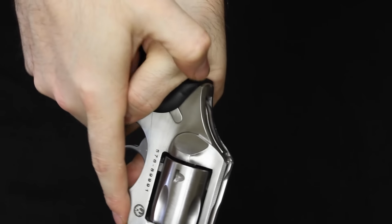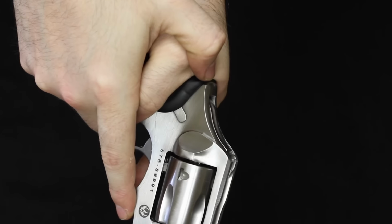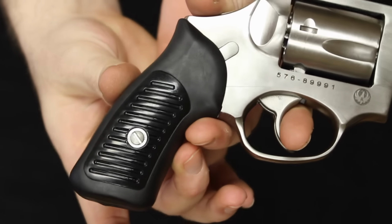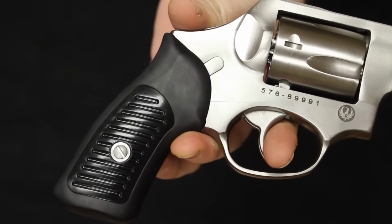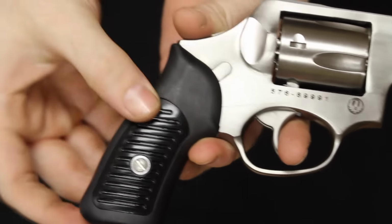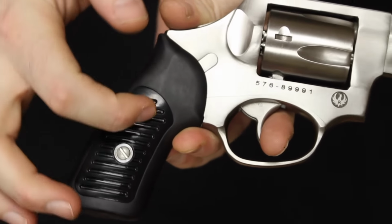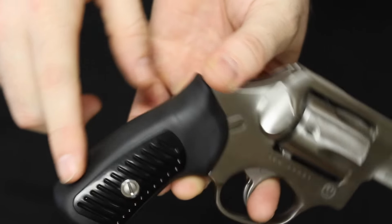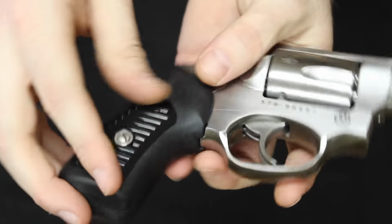The top of the grip swell really aligns perfectly with the top of the web of my hand. So a really nice, comfortable, ergonomic grip to me. Very simple, a very linear feel, no finger grooves or anything like that. Again, polymer, sort of like a rubber with a little polymer plate insert. Gives very nice little texturing here. You do have sort of the Hogue rubber type feel on the front and the back strap.